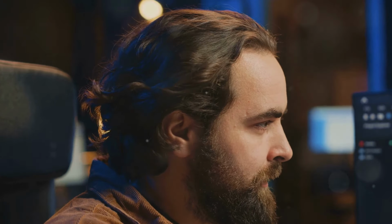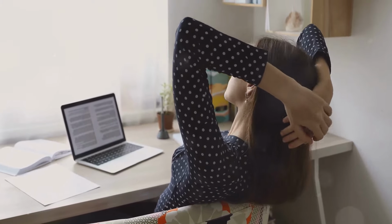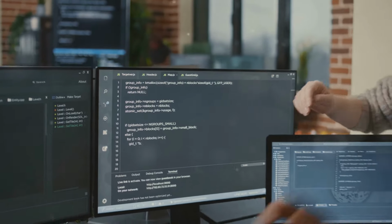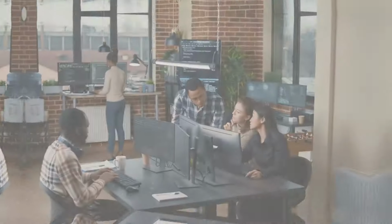And let me tell you, that aha moment when you finally figure out the problem and fix it, that's a feeling of satisfaction you don't easily forget. So if you enjoy puzzles, if you love digging deep and figuring things out, then test automation might just be your calling.